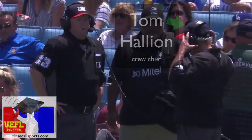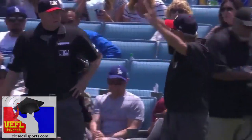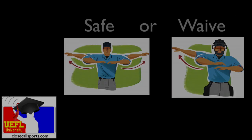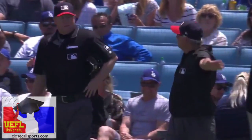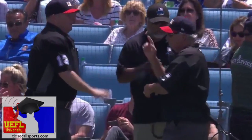We see a lot of guys wave off plays on time plays where their arms are below their shoulders. This looks like a safe call. So please, when you're waving off a play, do what Tom Hallion does the first time. Wave it off above your head. And then we get synchronized umpires. And they're dancing as though there are no repercussions.